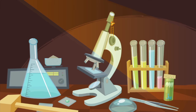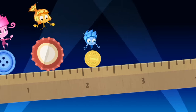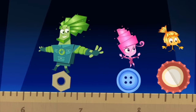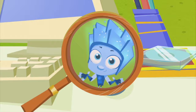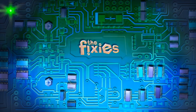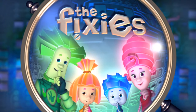creatures. Even when they're magnified, it's hard to see their features. They're tiny, infinitesimal, so small it makes you doubt. But if you meet a Fixie, please don't let their secret out.